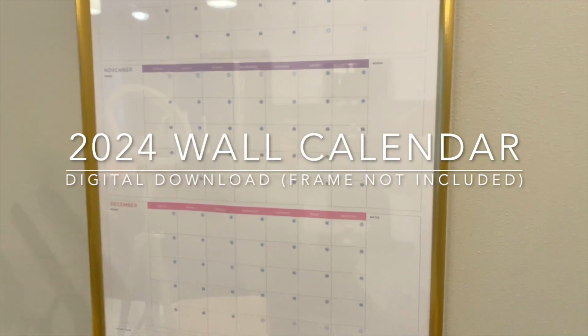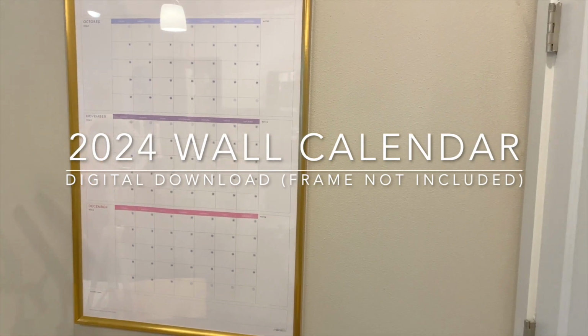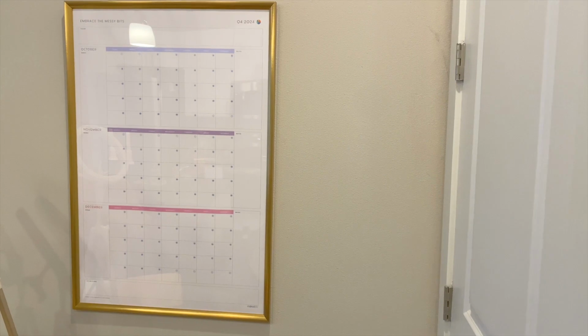Next up is the 2024 wall calendars that will be available for purchase. It is a digital download that will include 4 quarterly posters. The printing size is 24 by 36 and will retail at $48 for all 4 quarterly calendars.